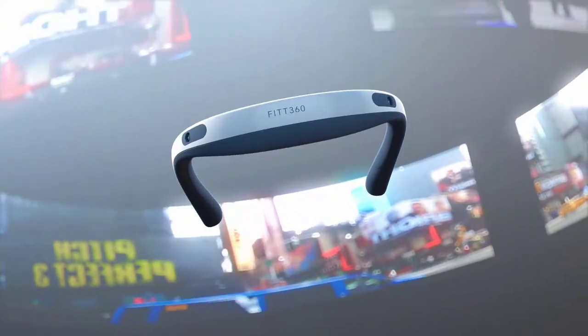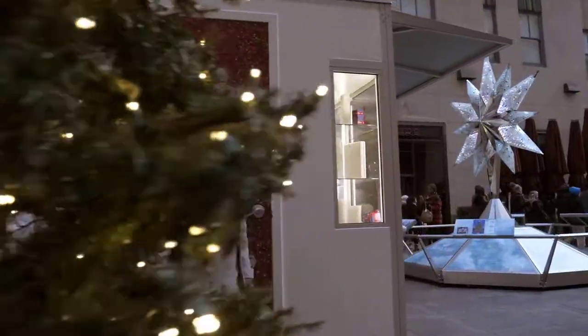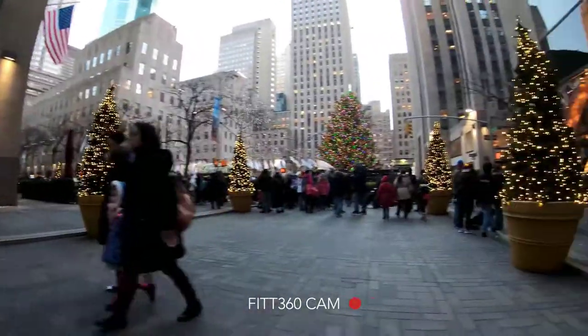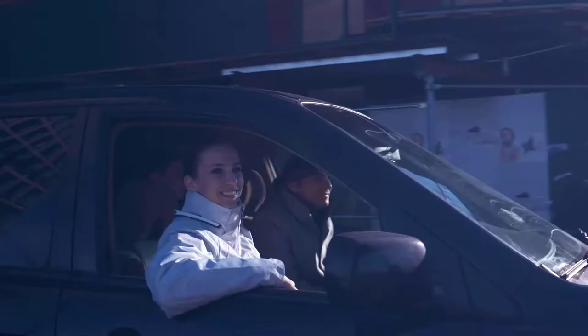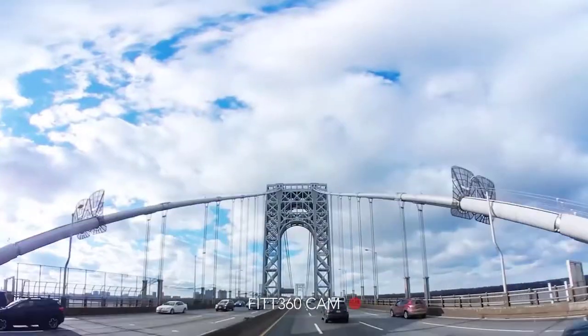Imagine reliving your memories inside a video so vivid, it feels like you're in a time travel sci-fi. You can pause, rewind, and even slow down every moment to discover every detail you may have missed the first time. Fit 360 allows you to do just that, capturing your memories in a truly immersive fashion in a way you've never experienced.